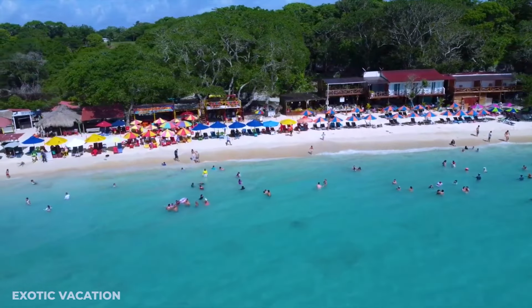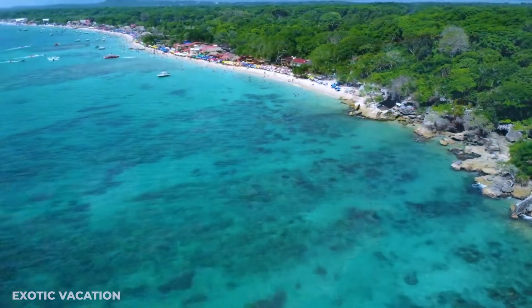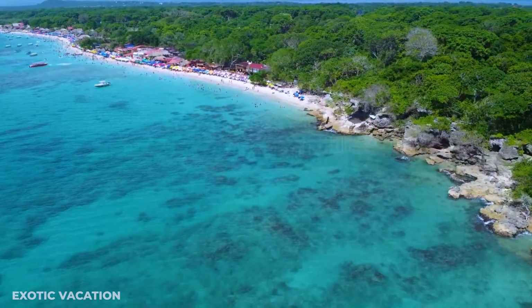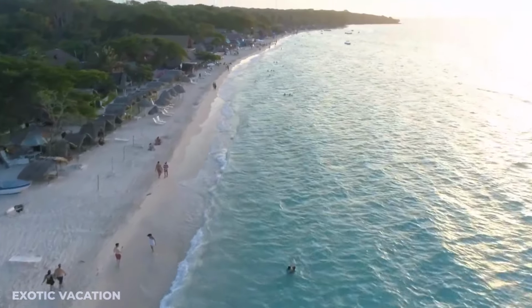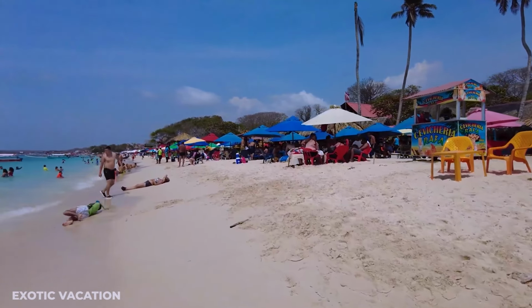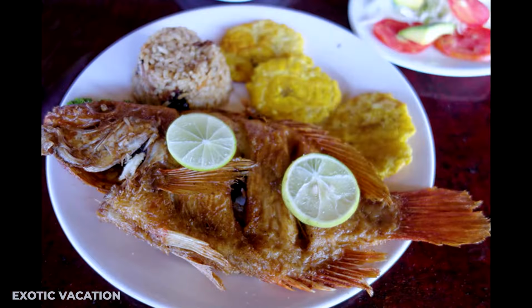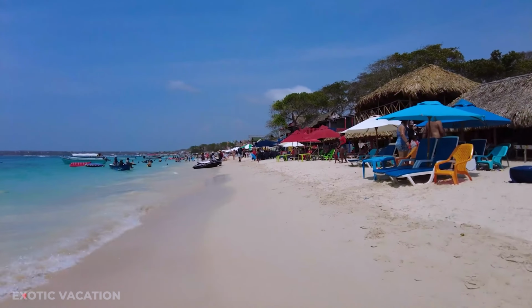Otherwise, I'd suggest sticking with option B, which might save you some frustration and make for a more relaxing end to your trip. Insider tip. If you do decide to visit Playa Blanca, bring plenty of cash. Most vendors and restaurants don't accept cards, and you'll need to pay for things like food, drinks, and lounge chair rentals around 10 to 15 USD.